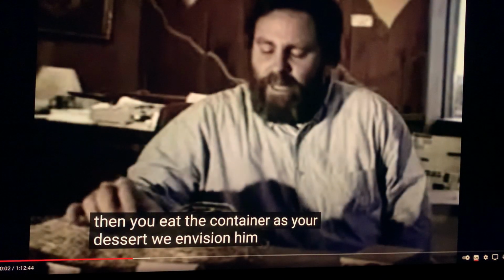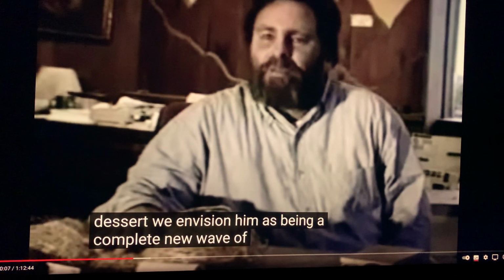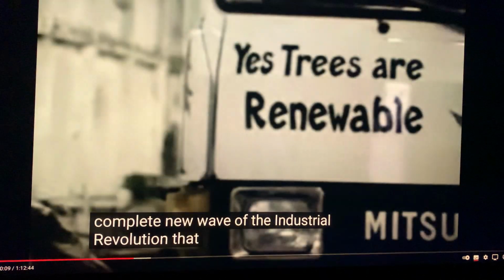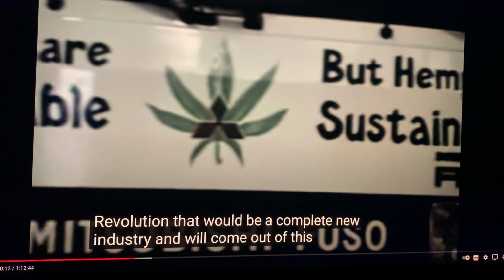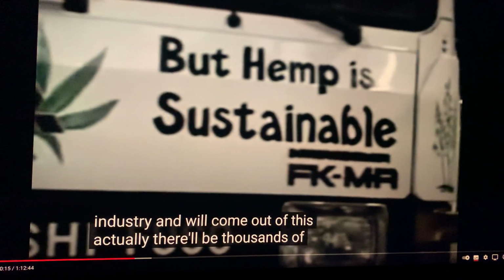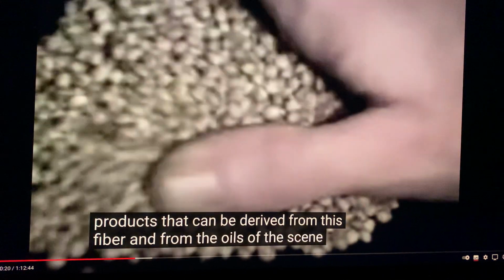We envision hemp as being a complete new wave of the Industrial Revolution, that there'll be a complete new industry that will come out of this. Actually, there'll be thousands of products that can be derived from this fiber and from the oils of the seed.